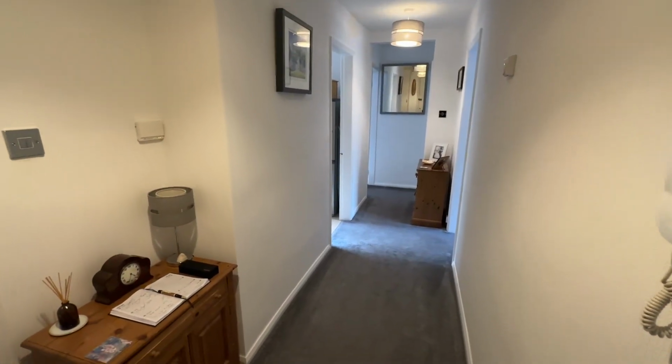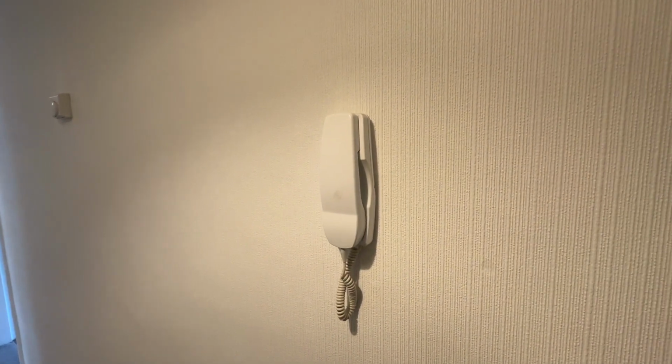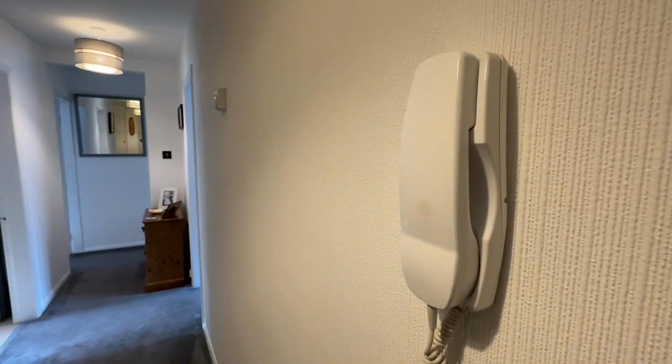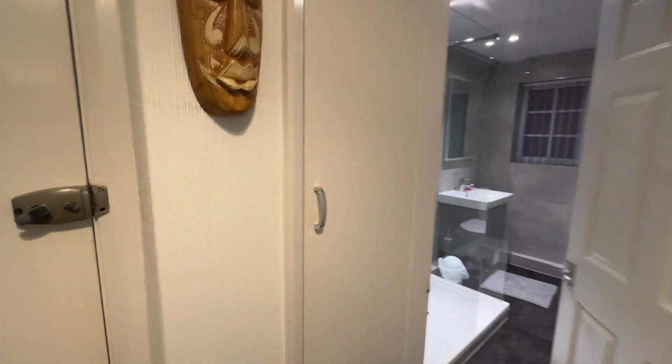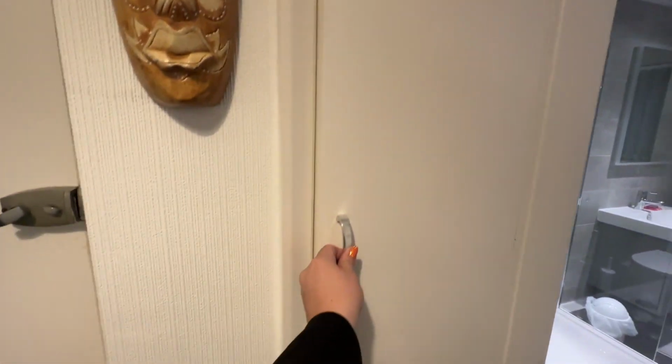So you enter into this really spacious entrance hall here, and on our right we have the telephone intercom system, so that allows people to buzz. You can answer that and let them through the communal area. And then we've also got a really fantastic size storage cupboard here, so great for shoe storage, hanging coats, and then we've also got a bit of storage up there as well.